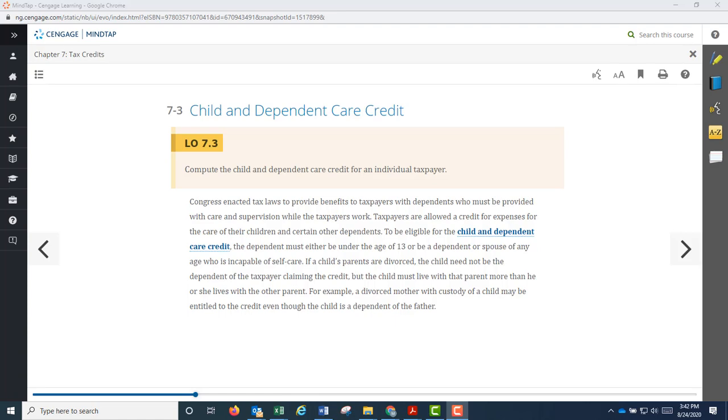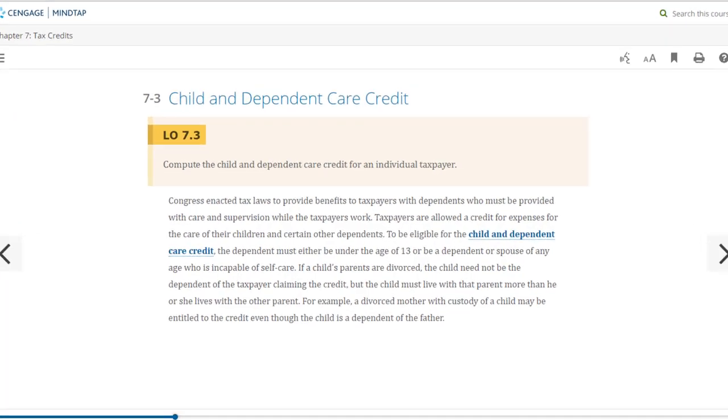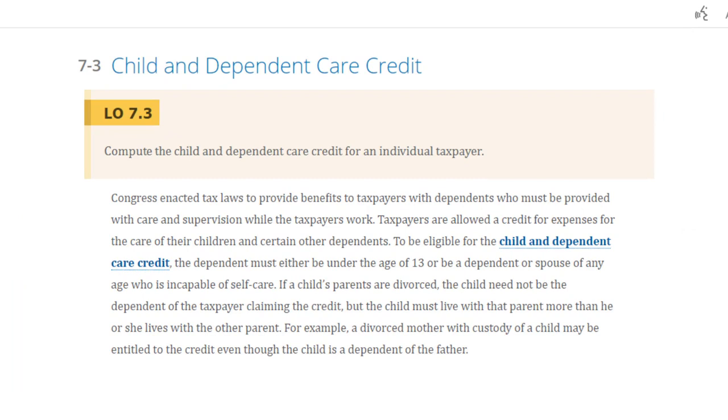What is the credit? That's in Chapter 7.3. You will learn that to qualify, the child must be under 13 years old or is a dependent who cannot care for himself or herself. In the situation where the couple is divorced, then the child does not need to be a dependent of the taxpayer. The child who lives with the taxpayer would be enough for the taxpayer to qualify for this dependent care credit.